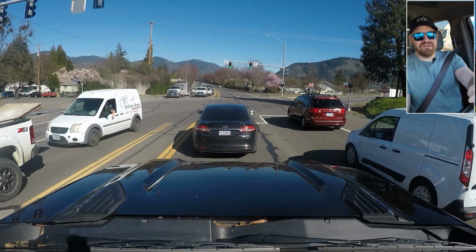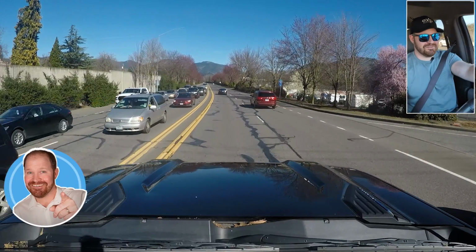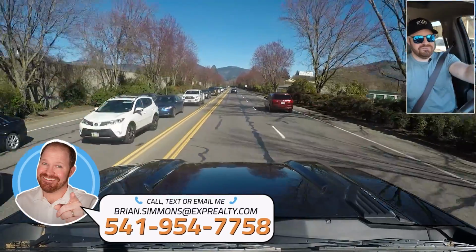Actually, what we'll do here, I have an idea. We'll just continue on straight here, and then I'll loop you back around by Riverside Park, and we'll get a closer look at Riverside Park, because that's the place where a lot of people really say there are issues with the homelessness.